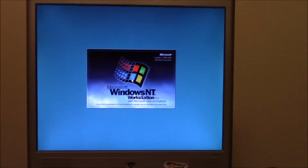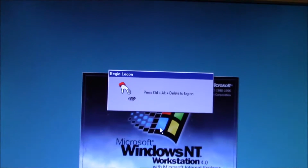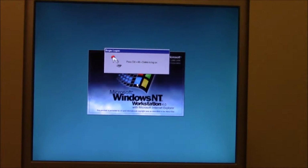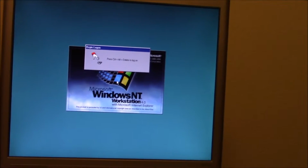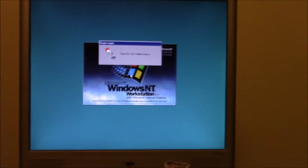Very blue screen is what we're looking at. Not much to say about it, honestly. The beautiful NT splash screen. Complete with the press Control-Alt-Delete to log in with a nice little animation. They've really thought of it all. Those buttons, maybe. There we go. Okay. Thank you. Come on.